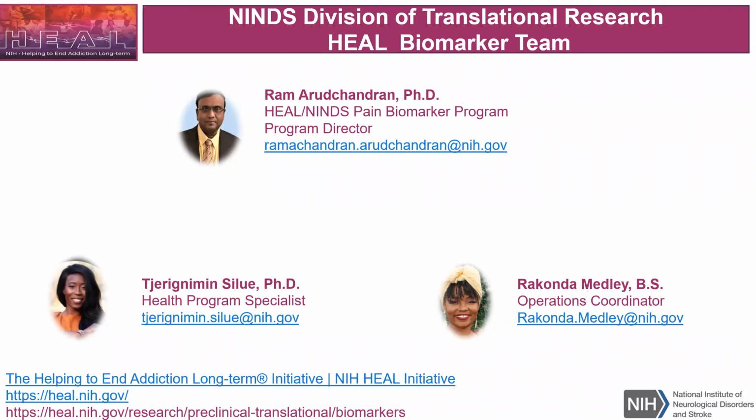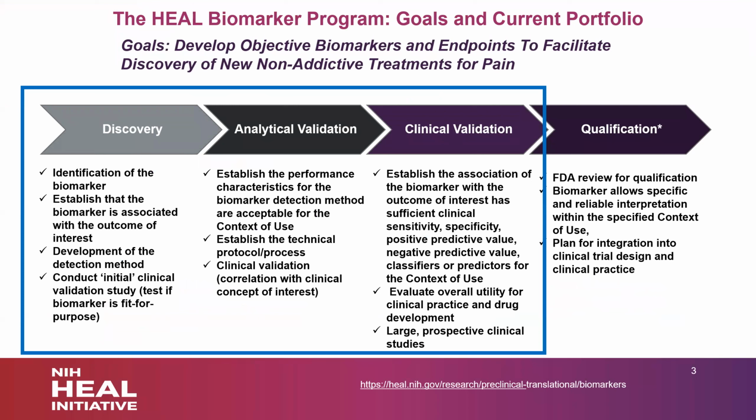The HEAL Biomarker Program is led by the Division of Translational Research, National Institute of Neurological Disorders and Stroke, and this slide shows the team involved in the HEAL Biomarker Program. I am Ram, and I function as the program director, and the program is ably supported by Dr. Silju and Ms. Melody. The goal of this program is mainly to develop objective biomarkers and endpoints that facilitate the discovery of new non-addictive treatments for pain.